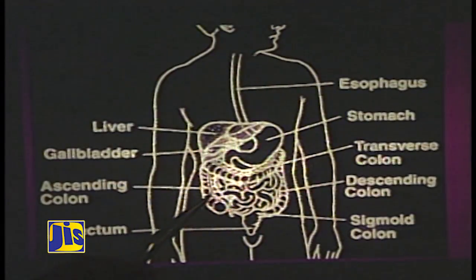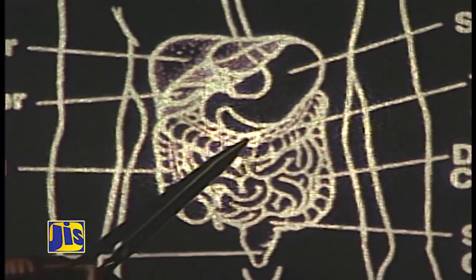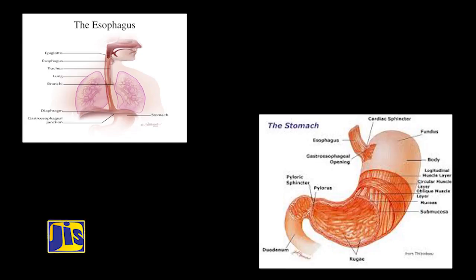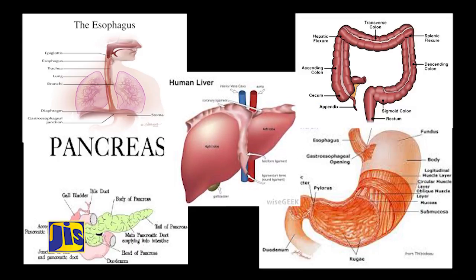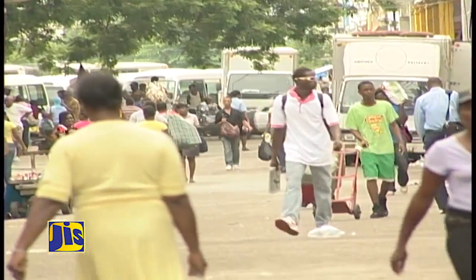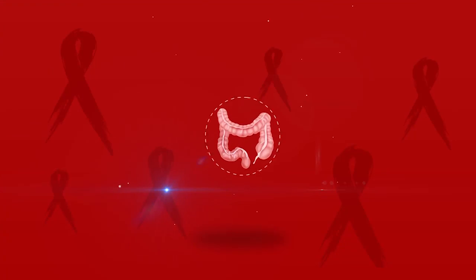The gastrointestinal tract is a system of organs working together to support the human body. It takes food, digests it, absorbs energy and nutrients, and then removes waste through urine and feces. The esophagus, stomach, pancreas, liver, and colon are all part of this system, and studies show that cancer of these vital organs are becoming increasingly common in Jamaica. One of the leading causes of death among Jamaican men and women is colon cancer.